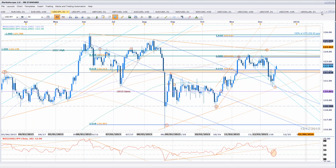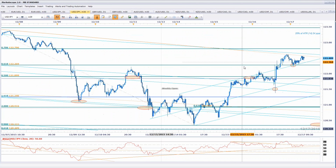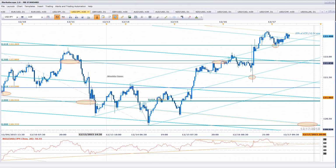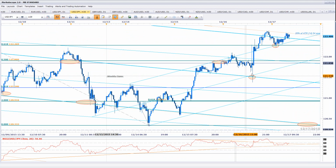So as far as the dollar yen was concerned, why we tried to fight that was simply because of the reaction and how it played out. Remember this slope we were looking at yesterday? Remember that key 618 at 122.26 we were talking about yesterday? Well, here was the FOMC release. Okay, and you saw this thing rip right into that 618, come off. It was a really quick trigger.